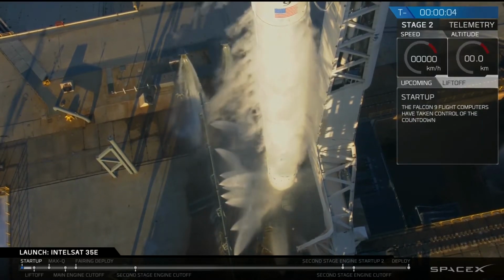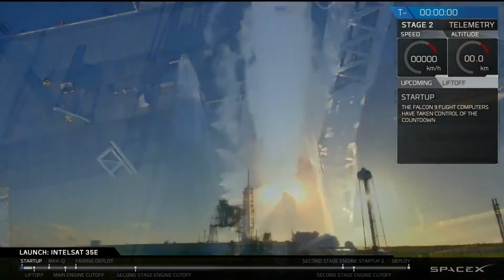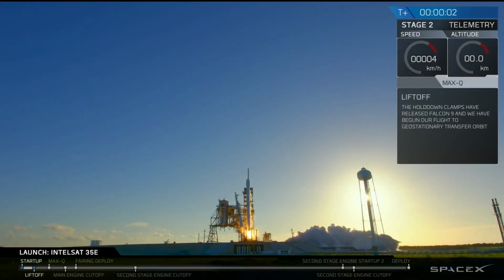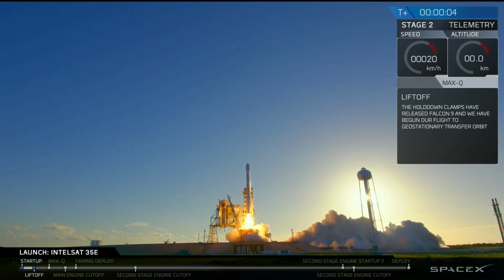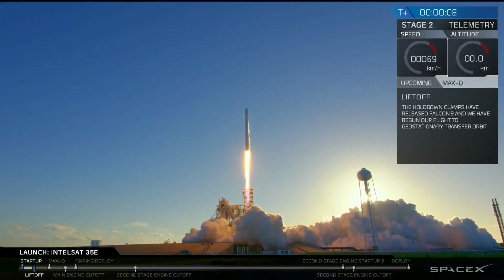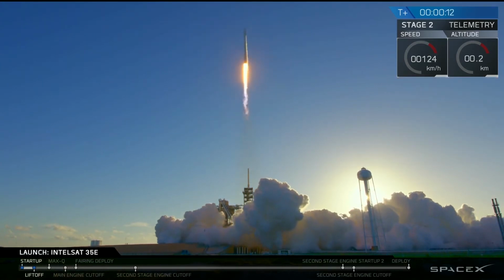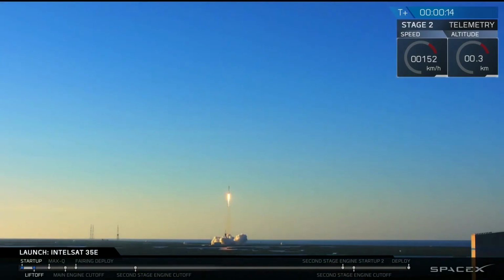T-minus 5, 4, 3, 2, 1. Recognition. Lift off of Falcon 9. Falcon 9 is clear of the tower. Stage 1 propulsion is nominal. Vehicle is pitching downrange.